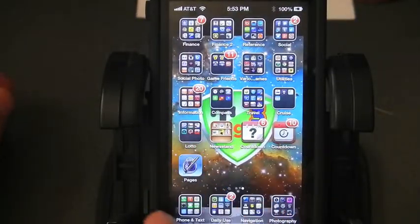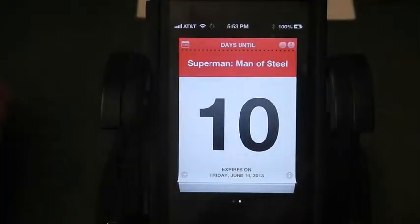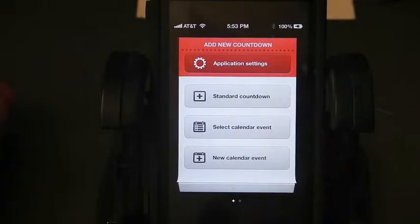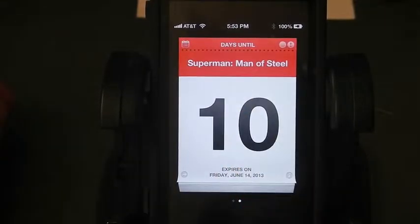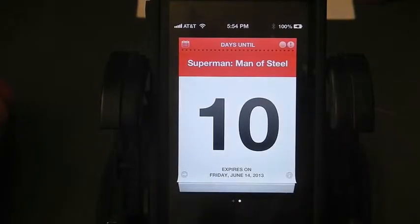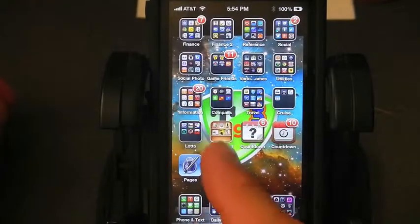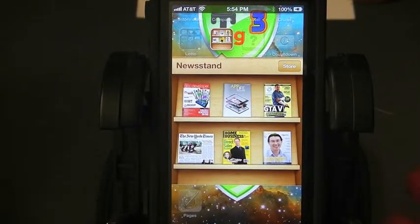Then of course Pages, and another countdown app. This one I like too because this one here allows you to use your calendar events. So you can actually create your own ones, or you can select from the calendar, and you can see which one I've got upcoming, which is a very, very important one. And then nothing else after that, but you can add calendar events if you want from there. And then, of course, Newsstand. And then I have all these magazines that I read daily.